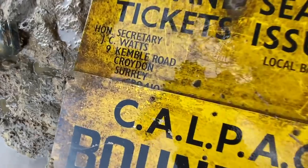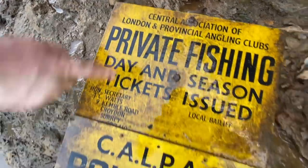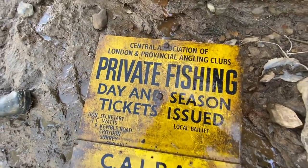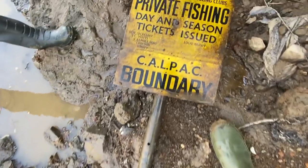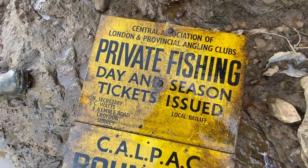And it's even got the names of the guys that were in charge. What's that, Jay? That's an abbreviation. Oh, look at you. Of course it is. Nice one. Well, unfortunately, it's all tied onto this pole and it's bolted on. Otherwise, I might have considered taking that. But it's got a nice little sign anyway.